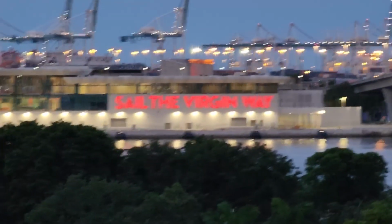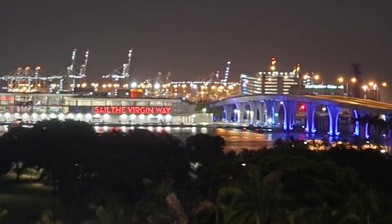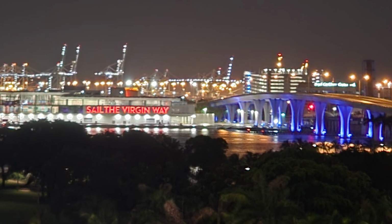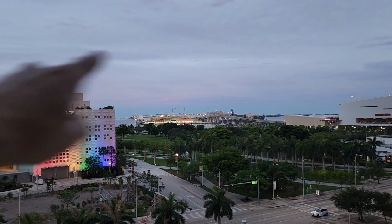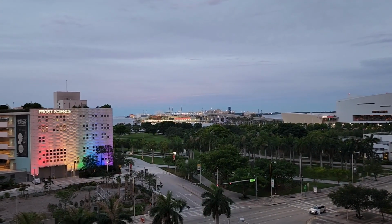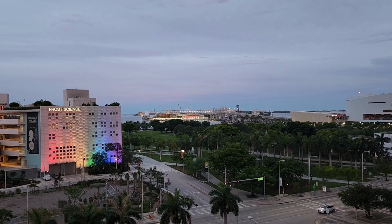That is shaky is what that is. You get the idea though. That is the Virgin Voyages Terminal V. But we'll be sailing, so that's all the Port Miami, that whole island, that's what that bridge goes to. But we'll be sailing from somewhere there tomorrow.